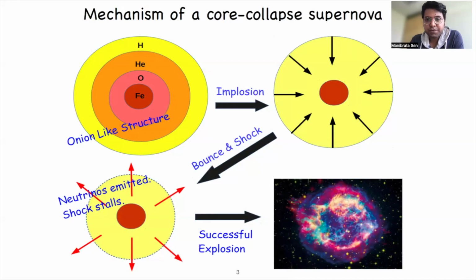Since I do not have a lot of time, I would not go into the entire details of the mechanism of a core collapse supernova. However, I'm going to give you a little bit of a gist. This usually happens when you have a very massive star, more than 8 solar masses or so, and these stars have a gravitational pull towards the center because they're extremely massive, and for quite some time, they are essentially supported by electron degeneracy pressure inside this iron core. However, a point comes when this degeneracy pressure cannot really support the gravitational pull, and this leads to a collapse.